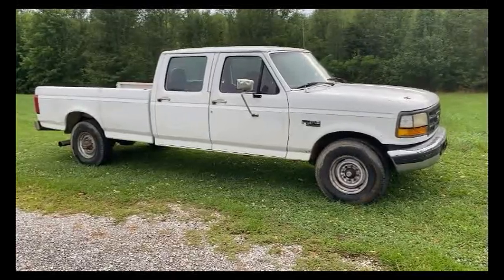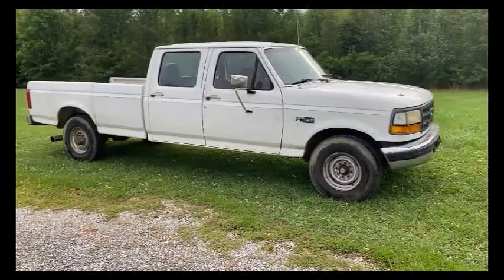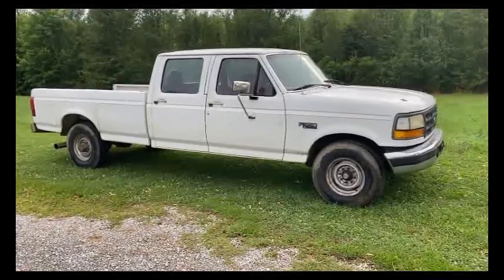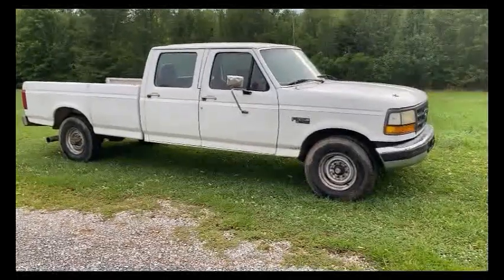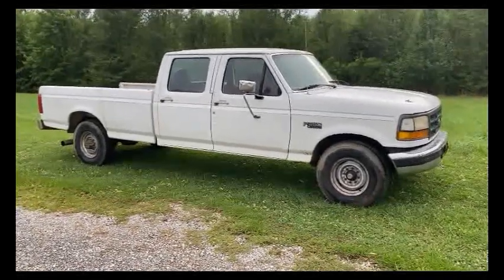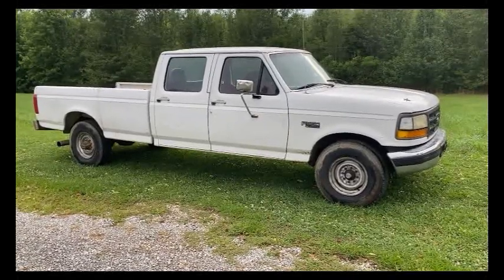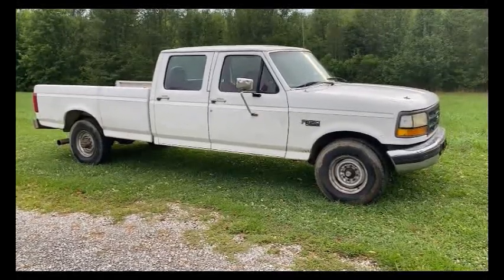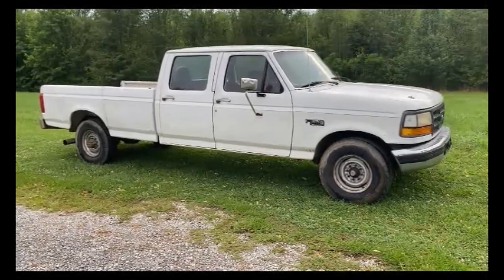For the price I gave for it, I didn't even drive it. He had told me what was wrong with it, and we'll get into that a little deeper. But I wasn't just going to buy it without hearing it run or anything like that. But it had to run and be able to move and be able to stop. And it does all of those fairly well.